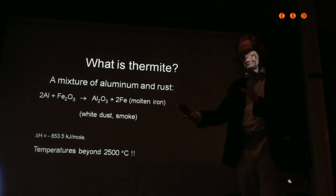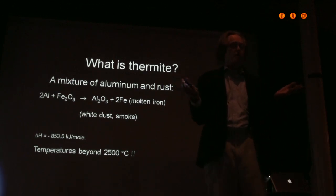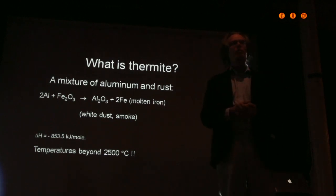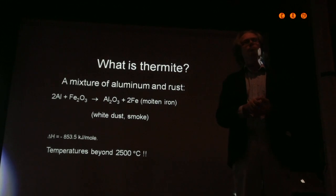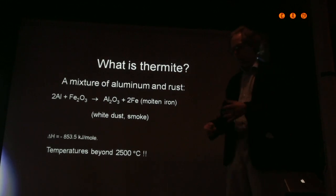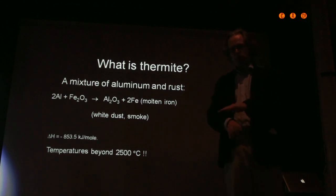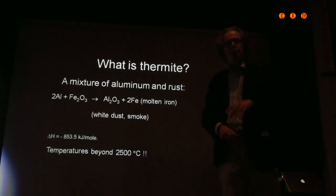This is what you do if you're on the American prairie and you have to lay down 5,000 kilometers of iron rails. You do not bring a torch along. You make a little thermite charge between the rails, and then you just have to smoothen the surface afterwards.